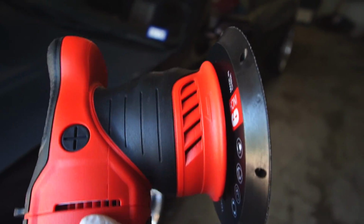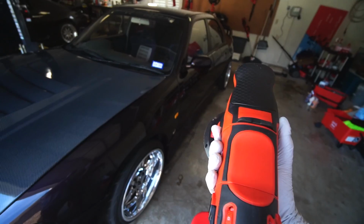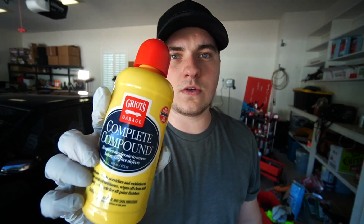We got some Ferrari vents up in this baby. And it's nice. This is actually what I used on my Supra and loved. This is actually what got my Supra to be looking so good. This is before I even knew much about Griot's at all. This actually became my favorite compound product. Now I have their Boss line, which is obviously their better stuff, what I'm gonna be using.